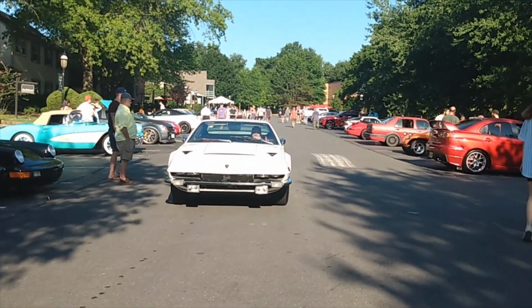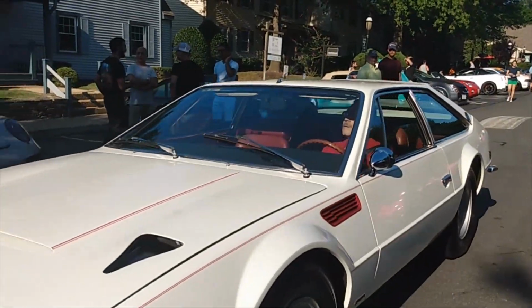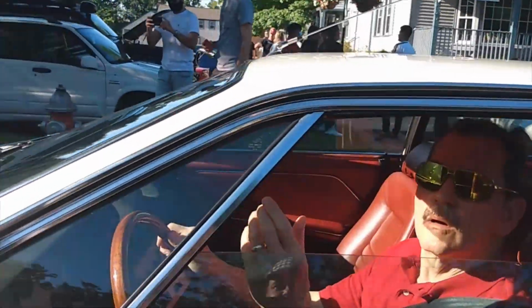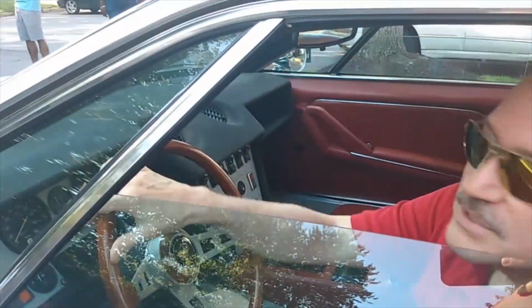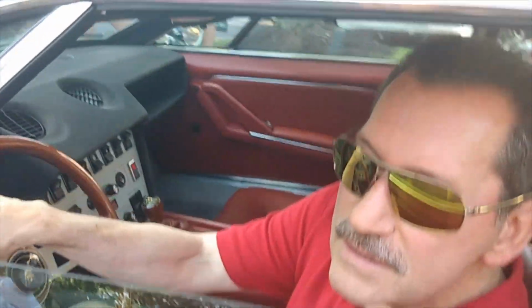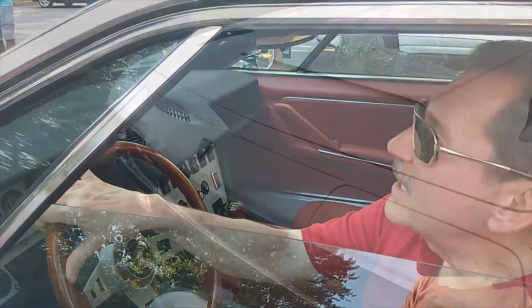Oh, here's something special. Lamborghini Jarama. Yes, sir. Jarama. Nice. Beautiful. What year? 72 Targa S, so it's one of 154. Yeah, I haven't seen one in white. Beautiful.